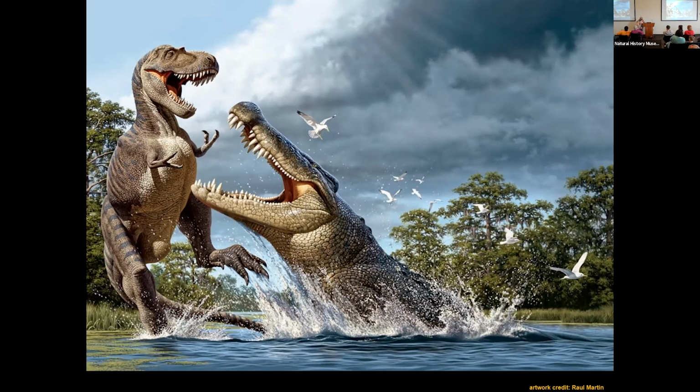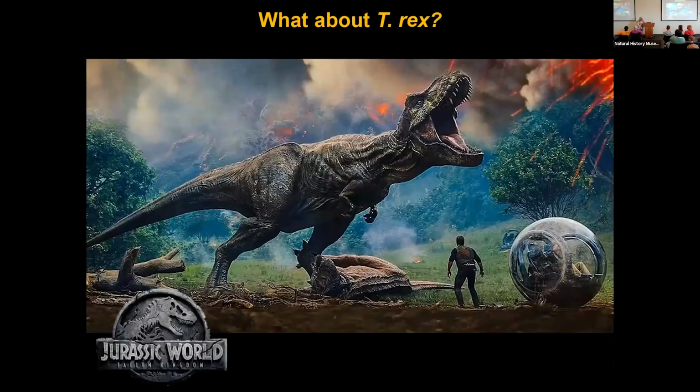that T-Rex is. So of course your next question is going to be, and we already got it, what about T-Rex? Well, what about T-Rex? Turns out we actually have quite a bit of T-Rex skin. T-Rex does come from animals like that Tyrannosaur I talked about in China that has feathers from the tip of its head to the back of its tail and also on its legs.